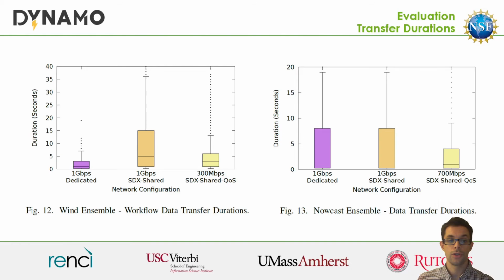Finally, after we introduce the virtual SDX quality of service policy, both ensembles see improvements in their data transfer durations. And even though we have less outlier transfers, the median transfer duration in both cases becomes higher than the 1 Gbps dedicated connection.